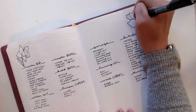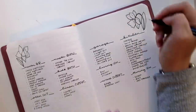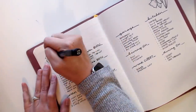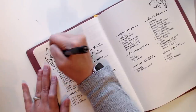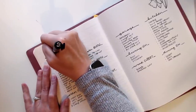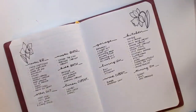Sorry, I'm not paying a lot of attention to the comments right now because I'm just trying to get this done so that I can move forward with my weekly spread. Do, do, do, drawing daffodils. I gotta wipe my nose. My nose is running.